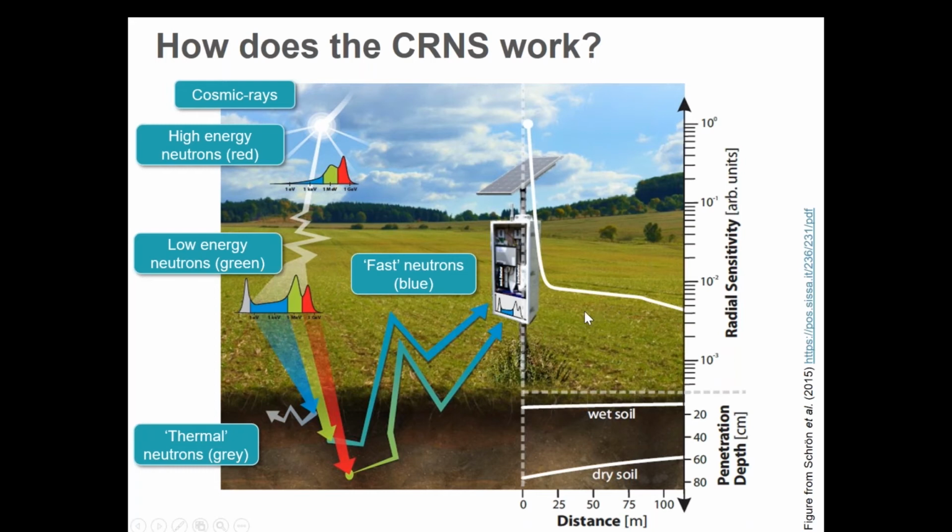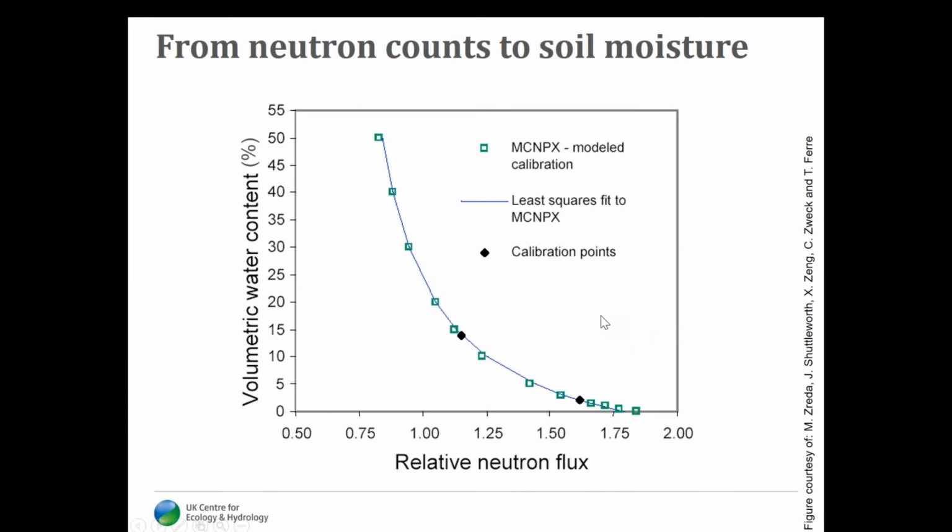Nonetheless, it is a field scale measurement that we're taking. Don't worry about the details of the slide, but this is just to show how we move between these neutrons that we've counted to an actual measure of volumetric water content.